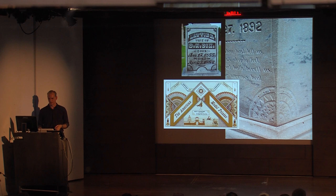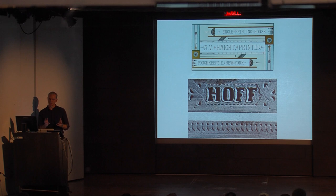And then also I see a relationship to artistic printing in the fine decorations that are put around some of the words and letters, like the Hof down here. It reminds me of artistic printing work, like the little ad on the top, where all these lines are outlined again and again in very delicate ornament.